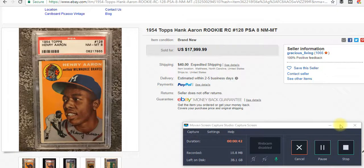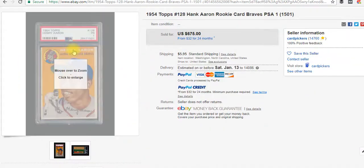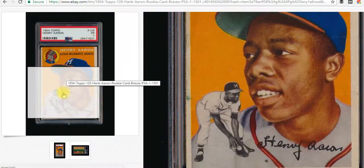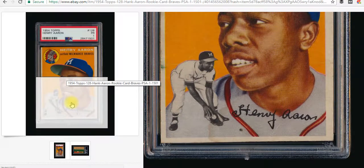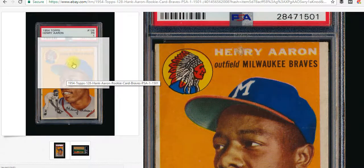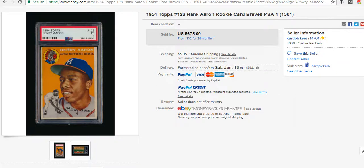Let me close that. I just wanted to look at a card here. Here's a PSA 1 actual card, one that actually sold on eBay, and you can tell, it looks like there are some marks on it. The centering is off. The corners don't look too bad for a 1, but the N in Henry looks kind of scuffed up. So that's just a PSA 1.